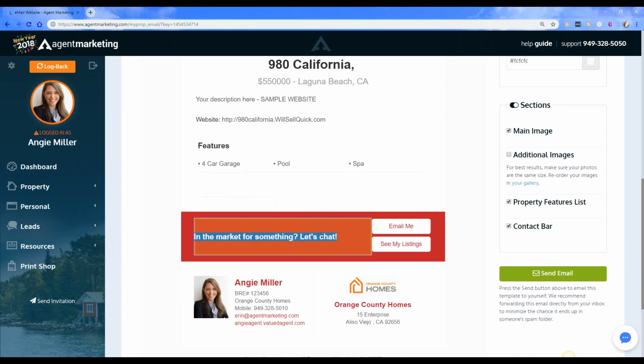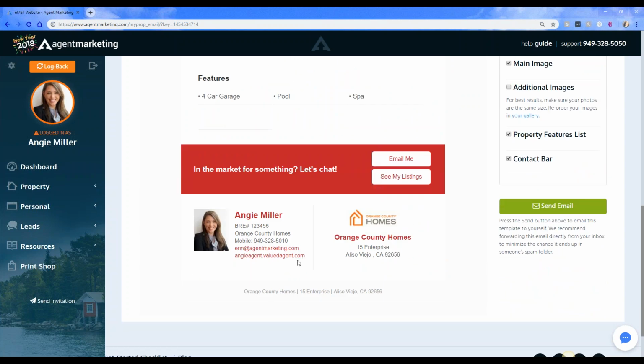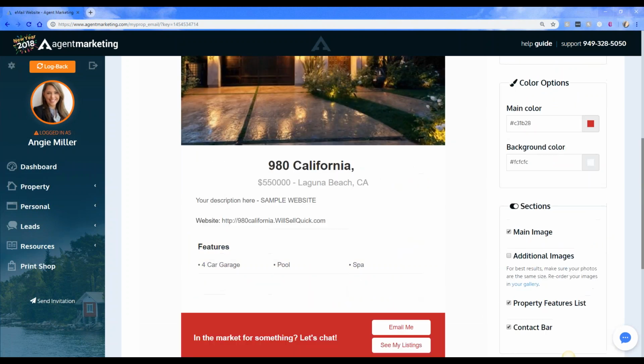You have these little "in the market for something, let's chat" sections. There's the email and see my listing. So that's on there. And then it does automatically populate with your information. This is pulled from your profile. So if you need to edit and customize that information, you'll just simply click on edit, and from there, you can go through and edit that information. So this is not going to be something that you can customize here. You would have to do so through your actual profile.